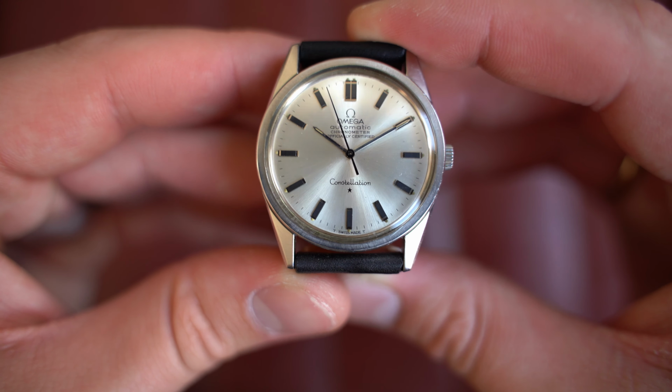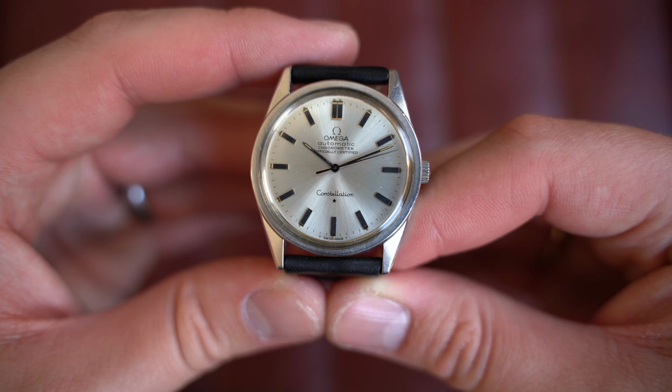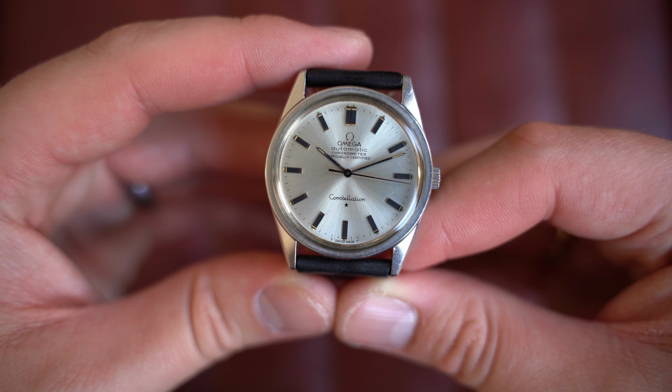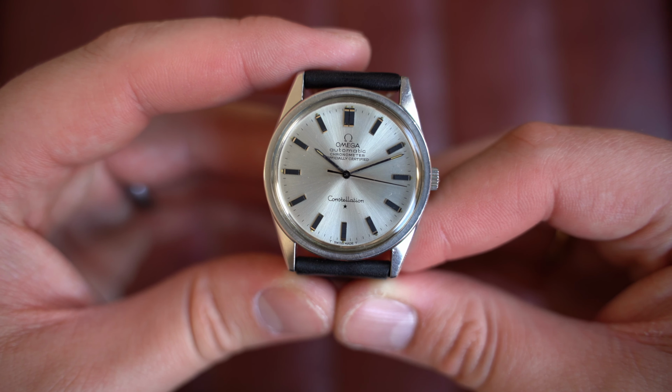Do check the listings if you're after box and papers on your vintage watches. We make sure it's all there, because obviously it makes a difference to the price. So let's show this one on wrist and talk dimensions. And here we go on my 7-inch wrist. As you can see, a very comfortable and very nice size.